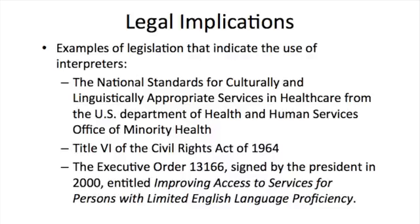Three examples of legislation that indicate the required use of interpreters or other trained bilingual personnel include the National Standards for Culturally and Linguistically Appropriate Services in Healthcare from the U.S. Department of Health and Human Services, Office of Minority Health; Title VI of the Civil Rights Act of 1964; and Improving Access to Services for Persons with Limited English Language Proficiency, Executive Order 13166.